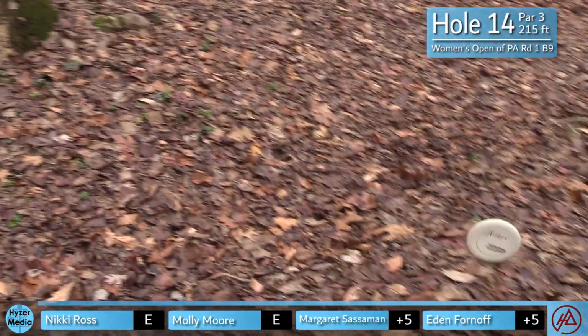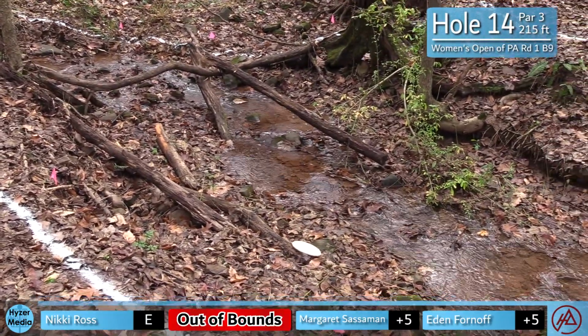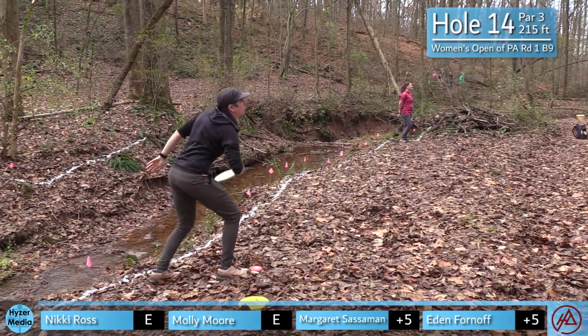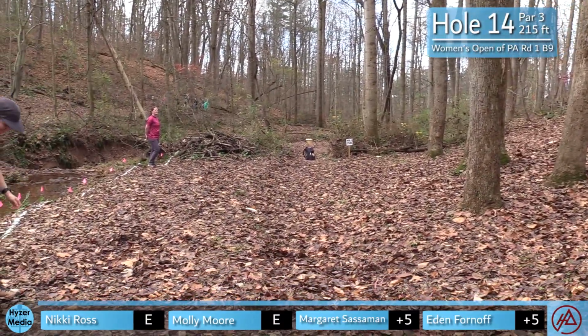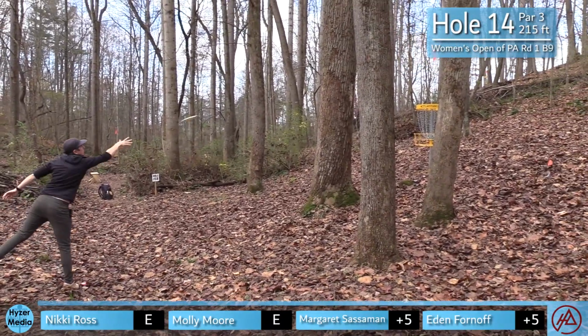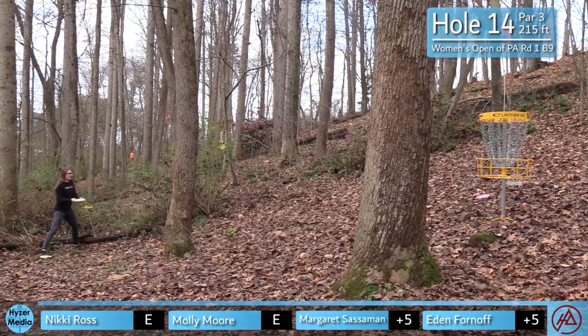Oh no, Molly with a roll. Sit down. Oh, sit down. No. No. Oh, what a brutal roll. You can see that OB comes into play on a lot of these holes, and it does make it a challenge. Even though these holes are short, danger is everywhere. Luckily that one sits up there for her.